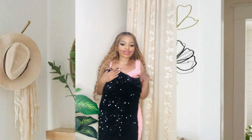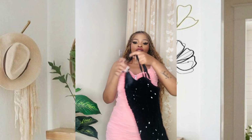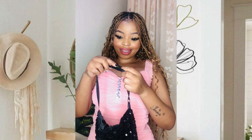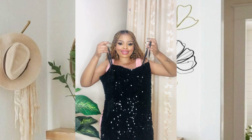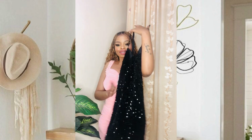I know I love everything that I've shown you, but this is it for me. The straps are adjustable. Let me show you. So see, you can adjust them. So wow, guys, I'm loving this dress. The dress fits me very well. Hakuna hata kasoro yoyote, like, there's nothing to complain about the dress. As in, guys, I can't wait to wear this dress and show you. Like, I'm super, super excited to show you this dress.